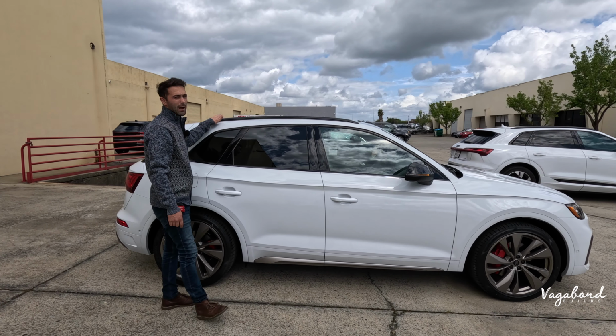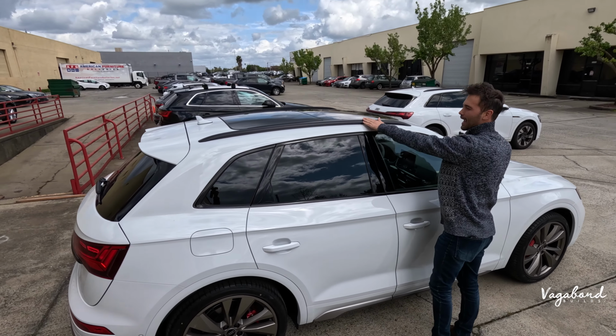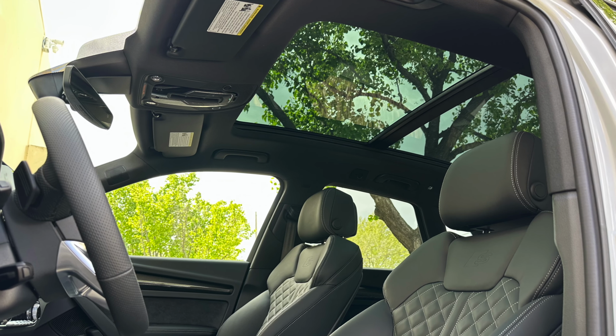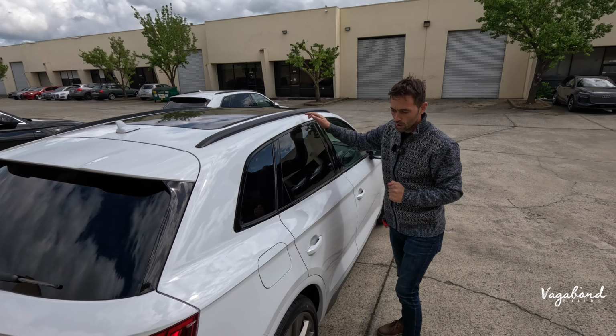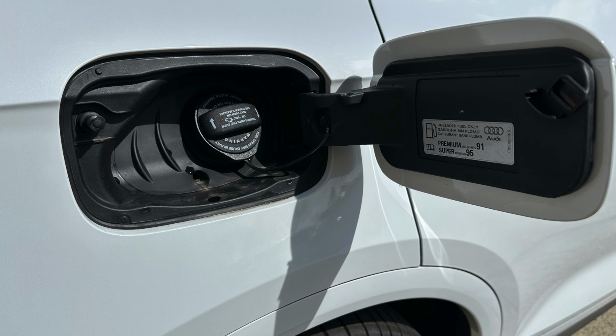Up top, matte black roof rails. Sorry, not plastic. Just a matte black color is what I meant, roof rails. Panoramic glass option that comes all the way over to the second row seating. Over to the gas tank. You push that lid and it pops open. You have a cap for that gas tank.